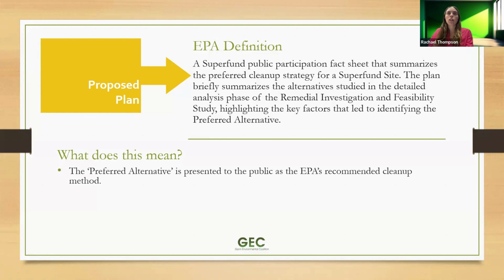So the preferred alternative to the EPA is basically their recommended cleanup method. So when the EPA announces their proposed plan, they're saying, this is our preferred method of cleanup at the site, and they are presenting it to the general public.